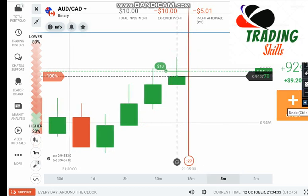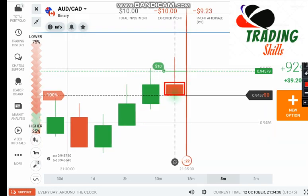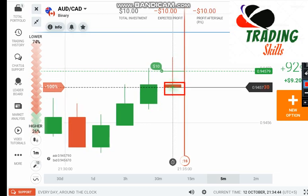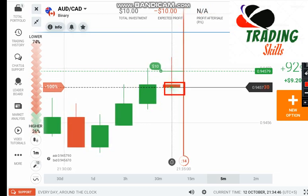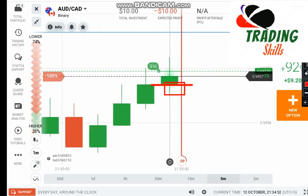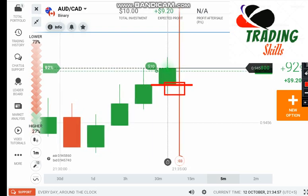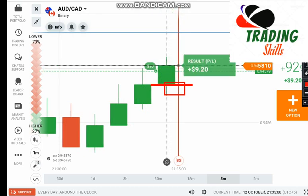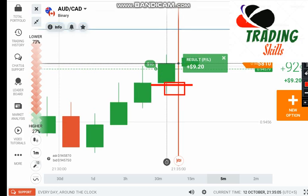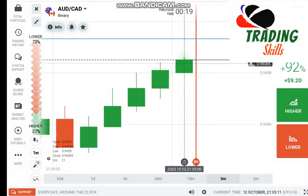So my prediction is only for a green candlestick. No, the red, there is no space for the red candle. There should be a green candle and it has to close above this area. So let's see what happens. Okay, so a very good entry and a very, very bad entry, a very good win for me. So let's analyze another candle.